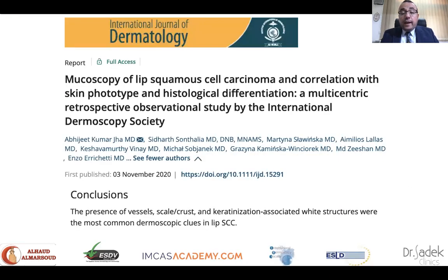Back to mucoscopy, and for lip squamous cell carcinoma, it has shown almost the same patterns and structures as cutaneous squamous cell carcinoma, with the presence of multiple polymorphous blood vessels, scales and crusts, and keratinization-associated white structures.